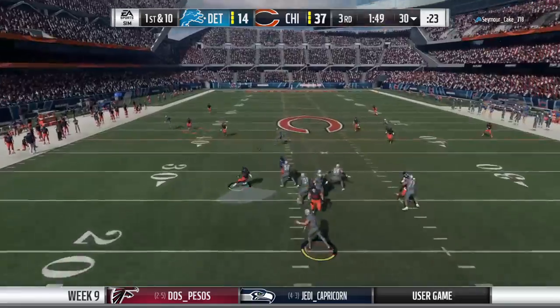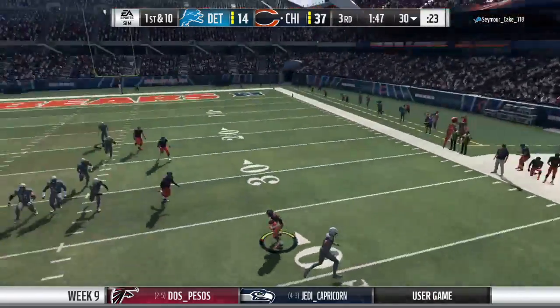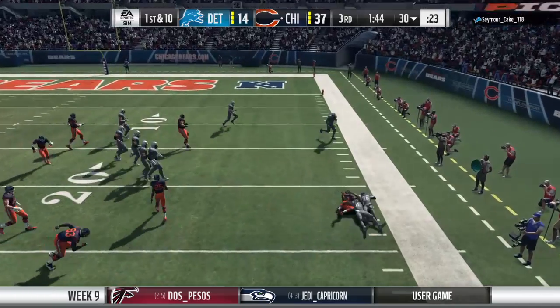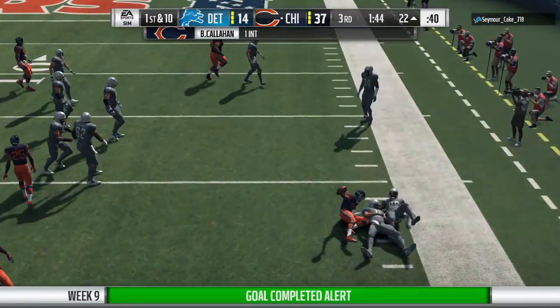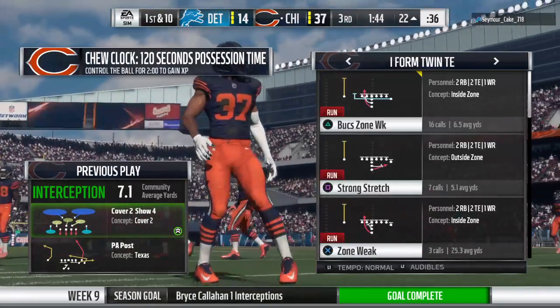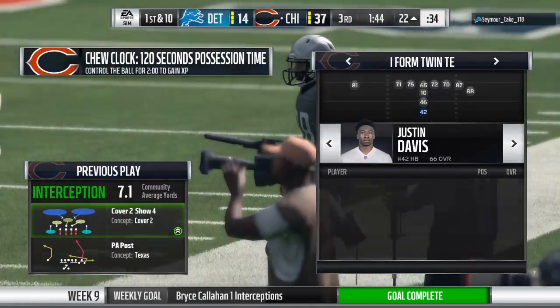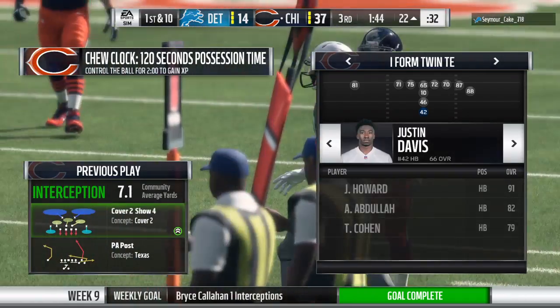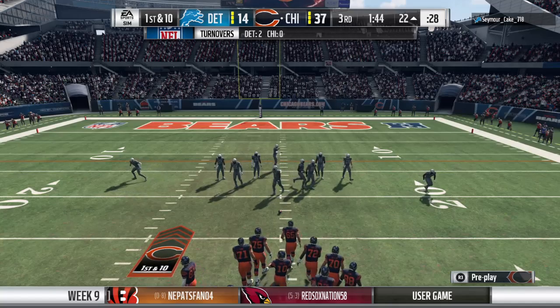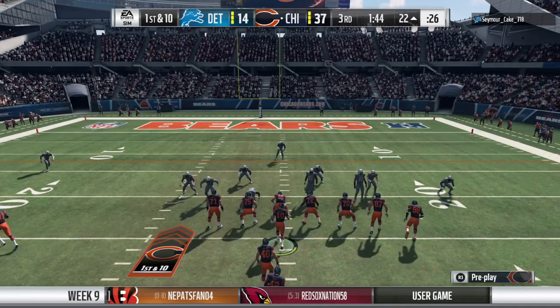Now Stafford. Looking for Jones, and it's intercepted. Picked off by Bryce Callahan. And this one will be brought back to the 22. Brandon, this is a veteran quarterback back there. He should know better than to make a throw like this. This is definitely not his best ball, and I think he knew this was trouble the second it was leaving his hand. And they'll start this drive with very good field position.